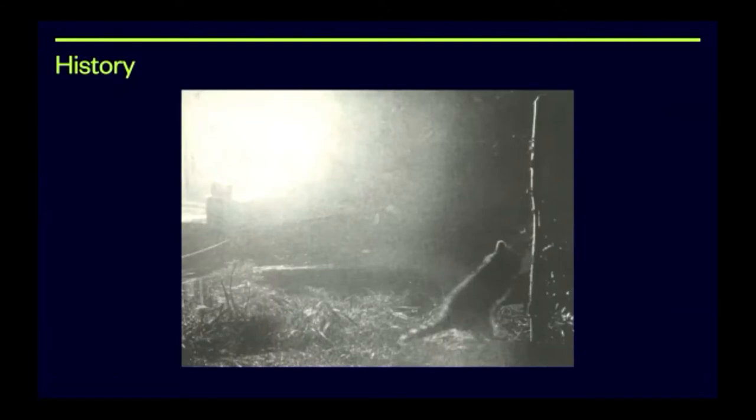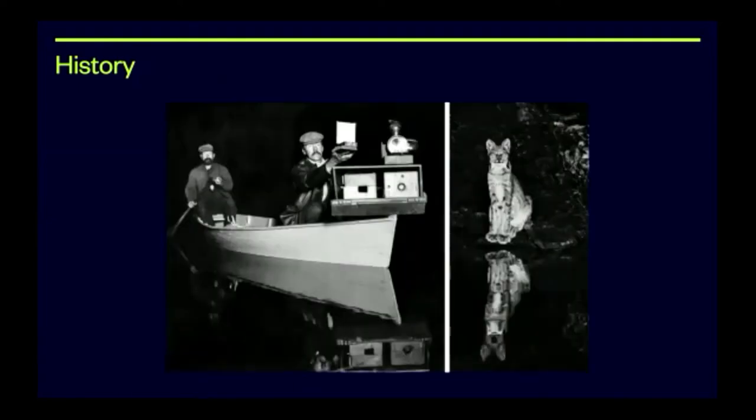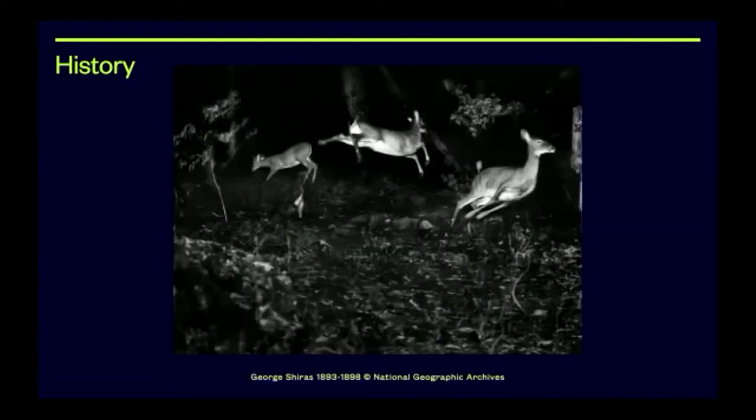The next stage of the development leveraged the use of two flashes. The first flash would scare the animals, and the second flash would record the beauty and majesty of the movement as the animals fled in panic.